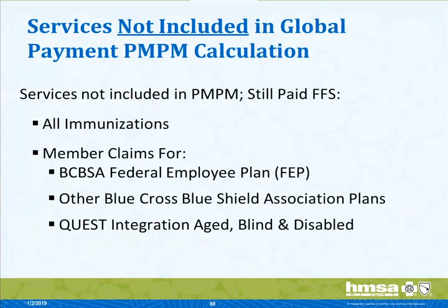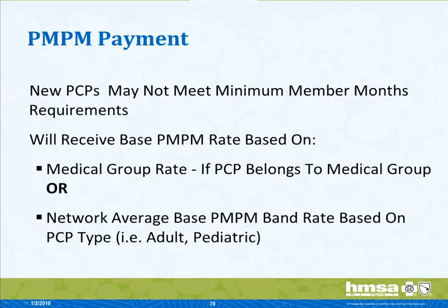We want to point out that services for some members are not a part of the per member per month calculation. Claims for these members will still be paid fee for service. New PCPs likely will not meet minimum member months requirements under payment transformation. Instead, PCPs in a medical group will receive the medical group's PMPM. PCPs not in a medical group will be given the adult or pediatric network average base PMPM based on their specialty.